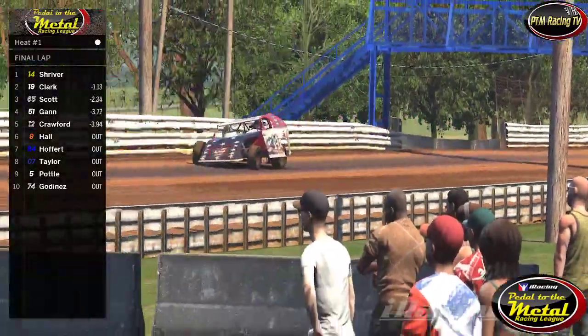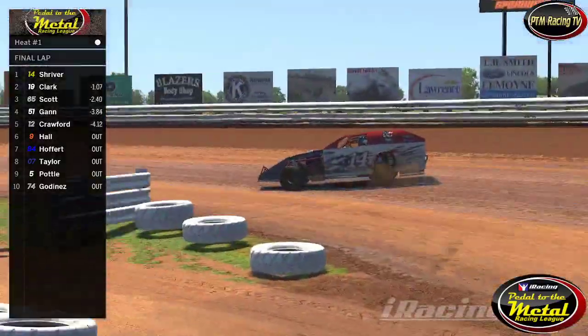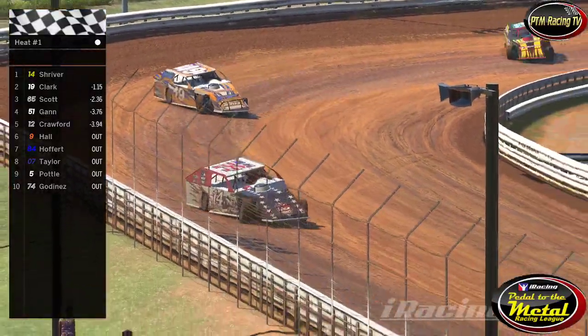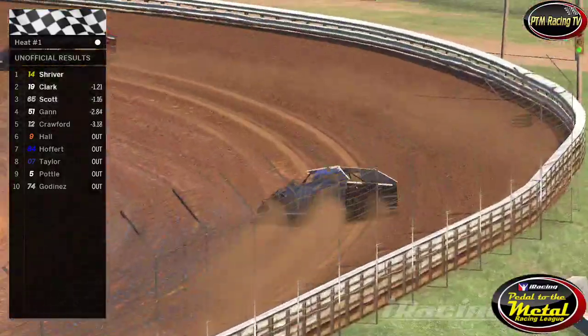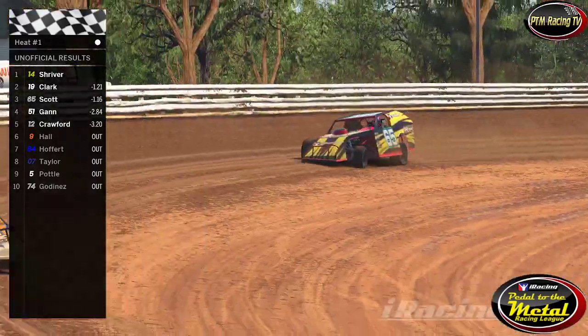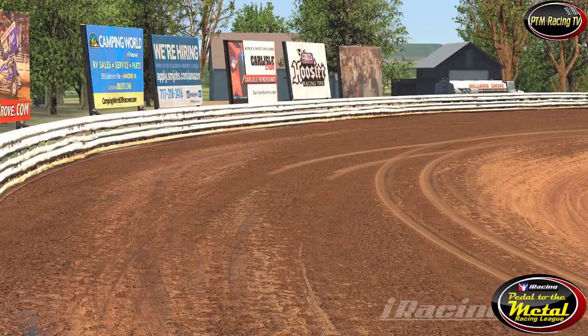At the 14 of Crusader Shriver, pretty much absolutely dominating and perfecting the performance. The 14 will win heat number one, and a solid victory for the American-made number 14 machine. Eric Clark, the 19, getting a good run in. Cody Scott, the 65, good showing from him. Great stuff in heat number one.